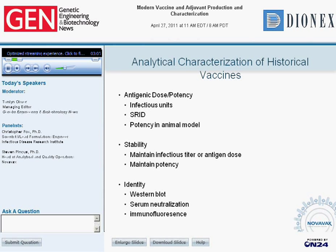If we go to the next slide, what we find is that there are three major things that we're doing when we're trying to characterize a vaccine. We're trying to determine, one, the antigenic dose and potency. These can be expressed as infectious units if it's a virus or a bacteria. It can be expressed as the amount of protein determined by assays like SRID, single radial immunodiffusion, and I'll speak about that a little more in a few minutes, as well as potency in animal models where we may vaccinate the animal with the characteristic vaccine and look for either an immune response or protection against a lethal challenge with the pathogen of interest.